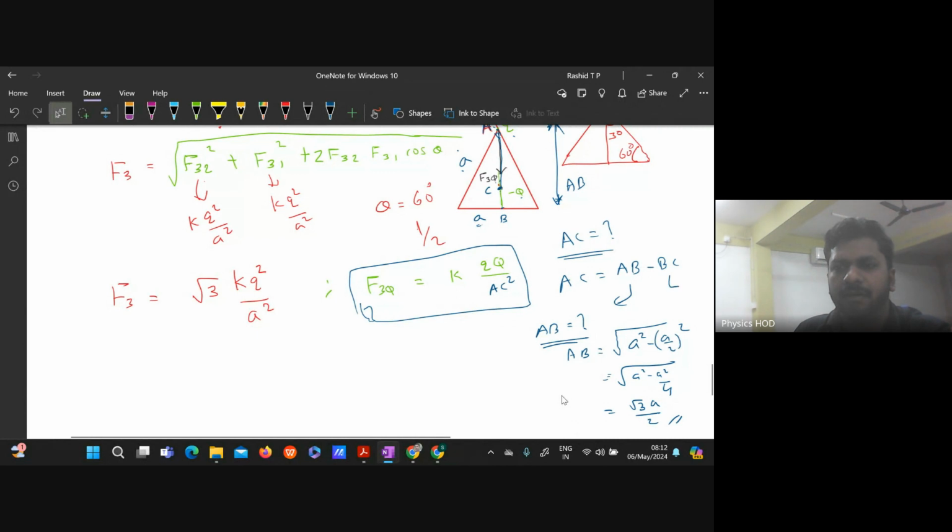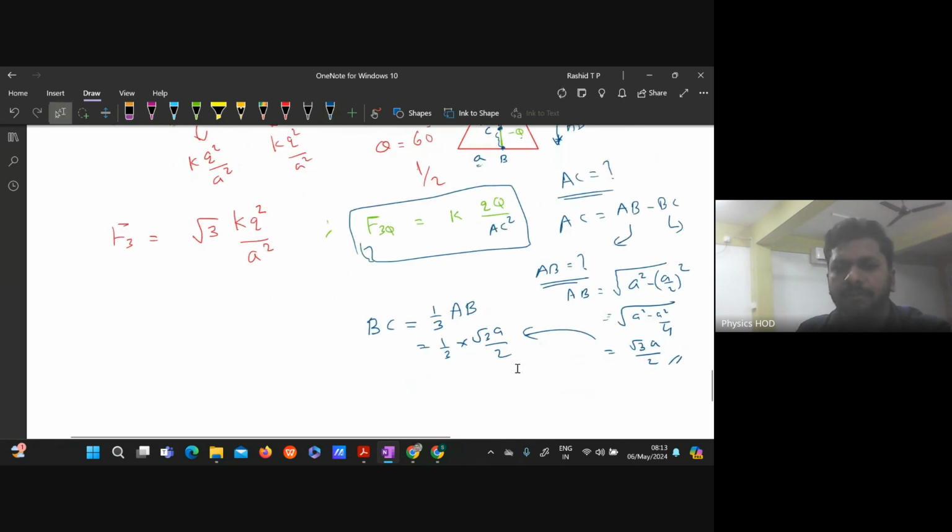Now we obtained AB. Now what about BC? From the mathematical properties of the centroid of a triangle, the distance from the middle of this point to this centroid, that is this BC, will be 1/3 of the AB. That AB side we have already calculated, that is root 3A by 2, this quantity. Then BC will be equal to, root 3 will be cancelled.